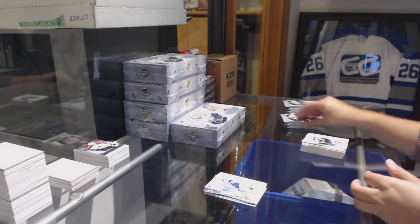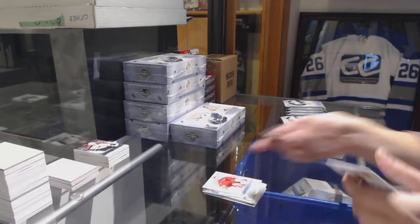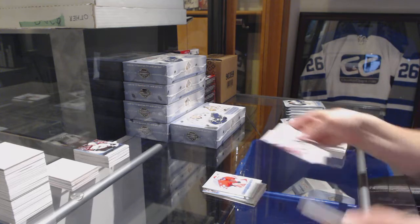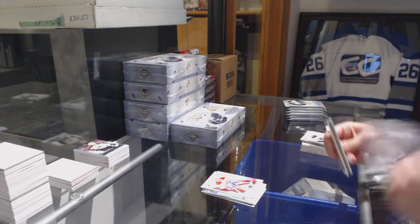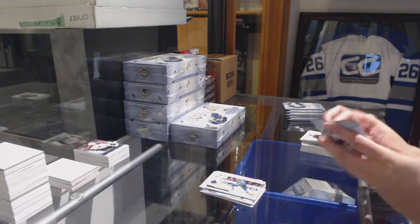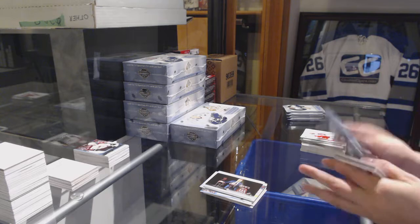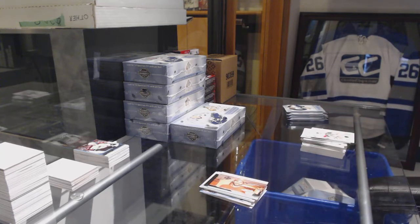Spectrum for the Leafs, Mitch Marner. Milestones for the Blackhawks, Ed Belfour. Red base of Carey Price for the Montreal Canadiens. Joe Thornton moments for the Sharks. Connor McDavid moments for the Oilers. Roberto Luongo moments for the Panthers.